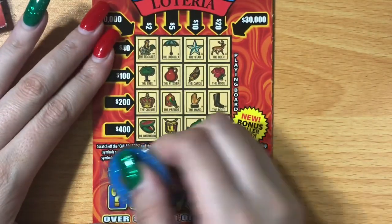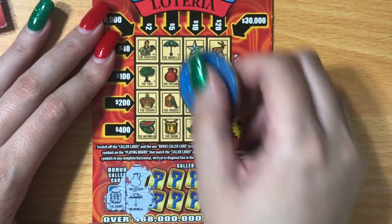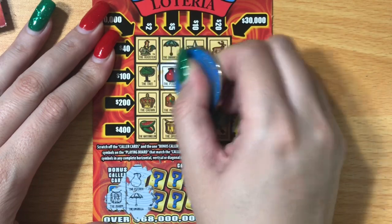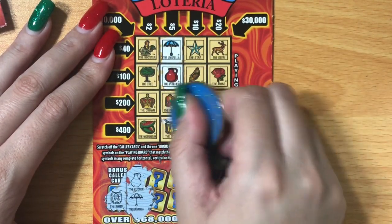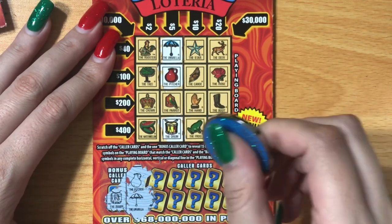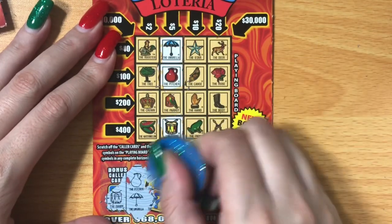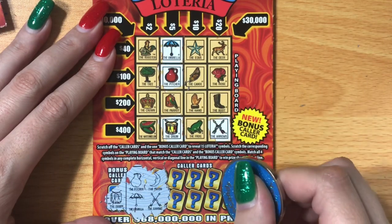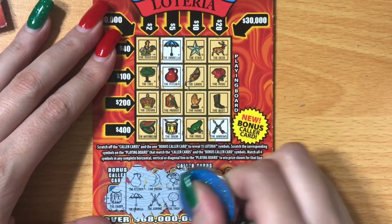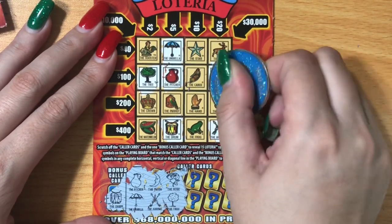All right, I think we're down to 5 more tickets left. Drum, umbrella, pitcher. Pitcher, drum, umbrella. Wow, come on, parrot. Moon, arrows. Moon. Rose, tree. Come on, canoe.